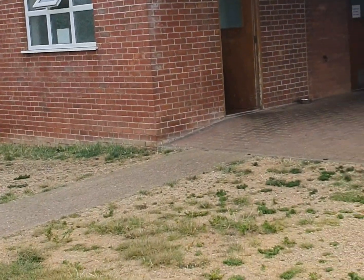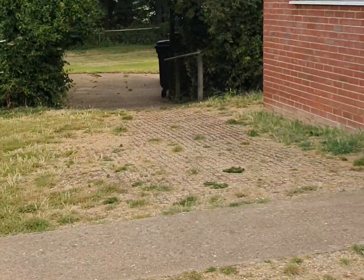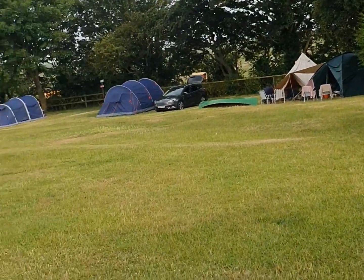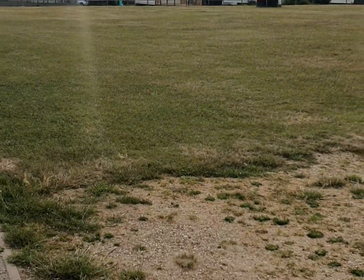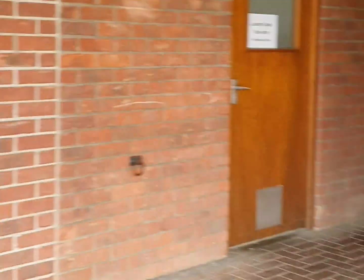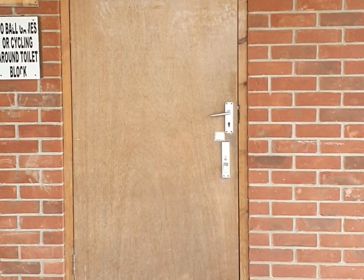So here's the facilities block. That's where the bins go. So any waste that you have, that's where you take it. You are allowed fire pits here and barbecues. They just ask you to be really, really careful with them. Obviously, so much grassland and farmland around here, it only takes one spark and it could go up very, very quickly. So that's the disabled toilet.